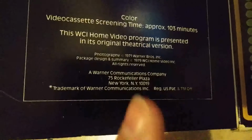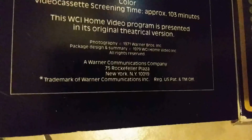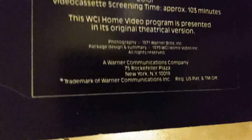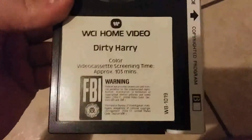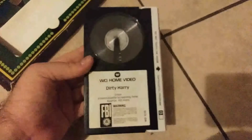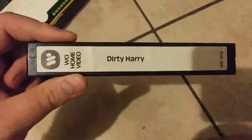A little interesting note is that Warner releases on the inside touted, especially in the early days, that this home video program is presented in its original theatrical version, because their films, especially the newer ones that Warner did, well, the ones that were newer then, were pretty heavily edited for television, or had to be. So the only way you can get the actual unedited version is through either here or via their HBO subsidiary. Except HBO wasn't a subsidiary of Warner's then.